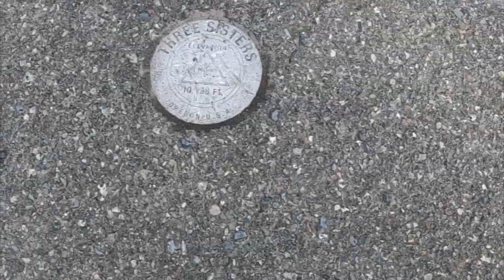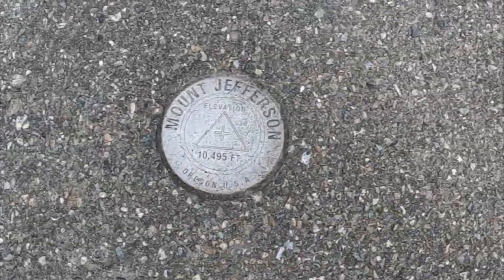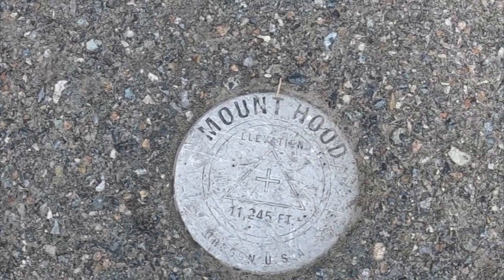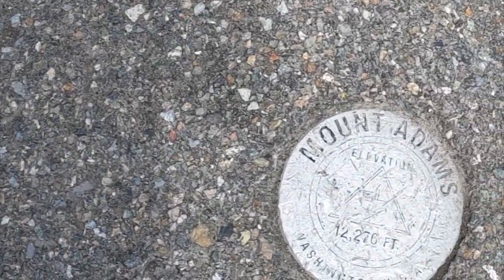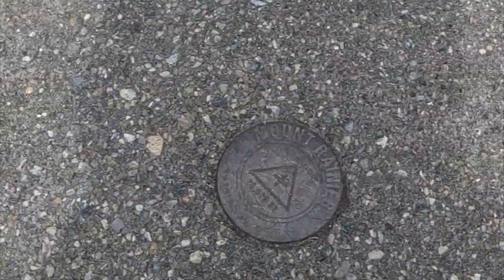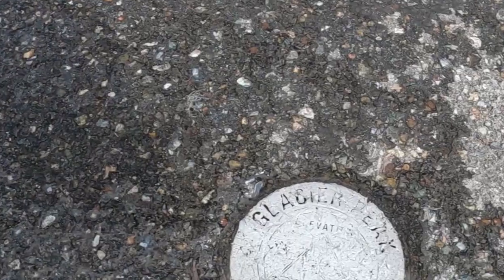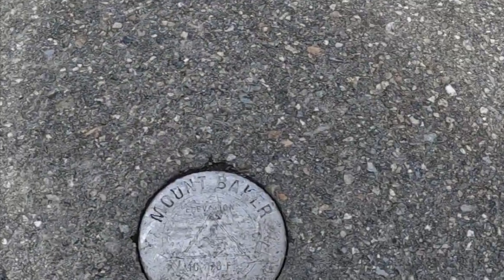Three Sisters, 10,358. Mount Jefferson, 10,495. Mount Hood, 11,245. Mount Adams, 12,276. Mount St. Helens at 8,364. Mount Rainier at 14,410. Glacier Peak at 10,541. And Mount Baker at 10,178.